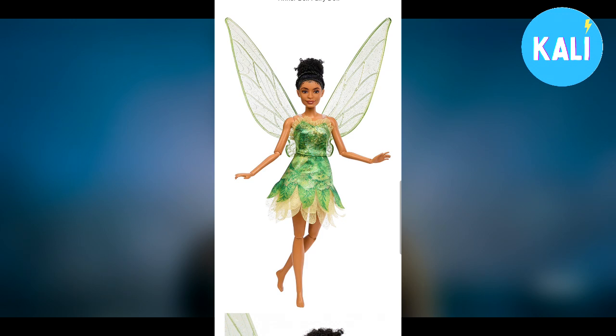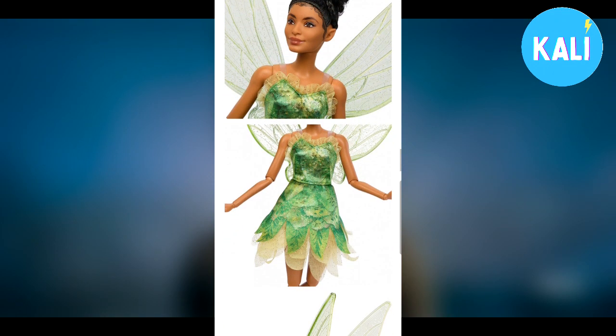Because keep that in mind, guys. Mythical meaning that we don't really know what the original look of it was. You know what I'm saying? So by them being mythical means that they can look any way or be anyone. And I think Disney was very selective and smart by choosing these characters to kind of take a chance with.